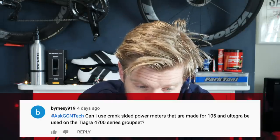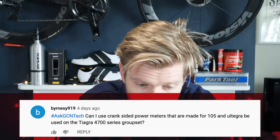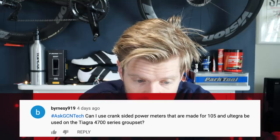And in a similar vein, Burnsy 919 has said, can I use a crank-sided power meter that's made for 105, and can Ultegra be used on Tiagra 4700? Yeah, so the same thing applies. If you get a power meter crank arm, so it's a crank arm like this, non-drive side, with a little power meter pod on, so you get Favero, 4iiii, Stages, they will slot on the side as well. So that's all good. That should work, as long as it's Shimano with Shimano, and they're a similar generation. So they have this on the end there. Let me show you that.